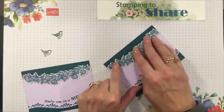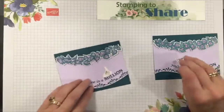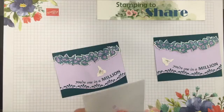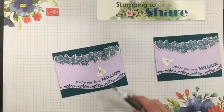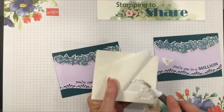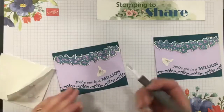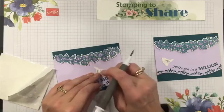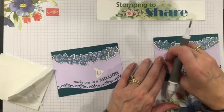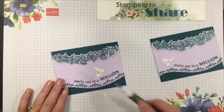That looks great. And then we have to put our little birdie on. So I'm going to flip him over. And you know what? I think I will use mini dimensionals for him. So when I'm using dimensionals with my little birdie, I'm going to take my Take Your Pick tool. And I will just grab a dimensional here. And then we'll just use the Take Your Pick tool again.